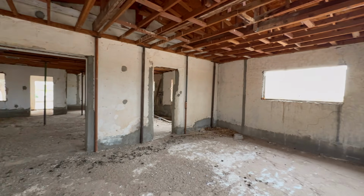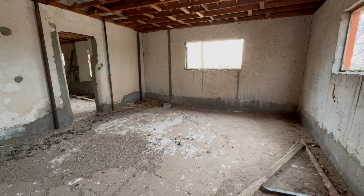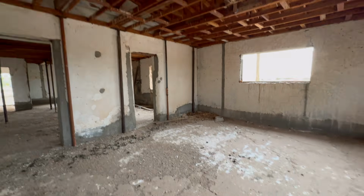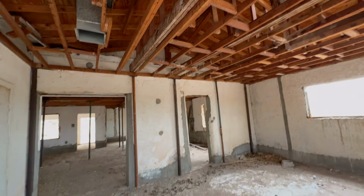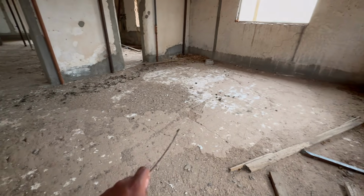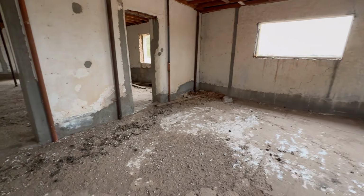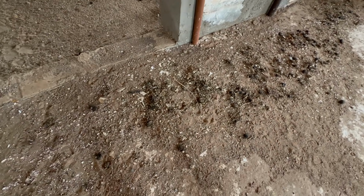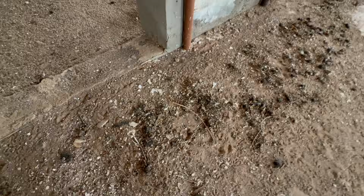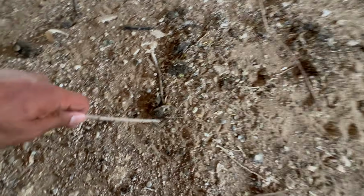So this building appears to be a little bit more sturdy, a little bit more put together. I don't want to sleep under here because those rafters birds sleep in and they'll crap all over you. Look at the floor. Crap everywhere, pigeons, doves. And check this out. This isn't regular bird poop. Oh, wow.